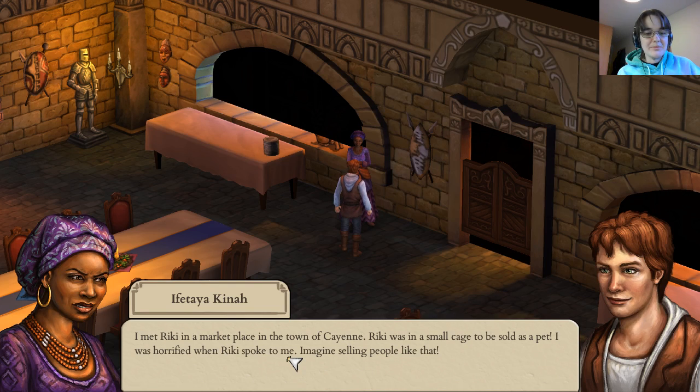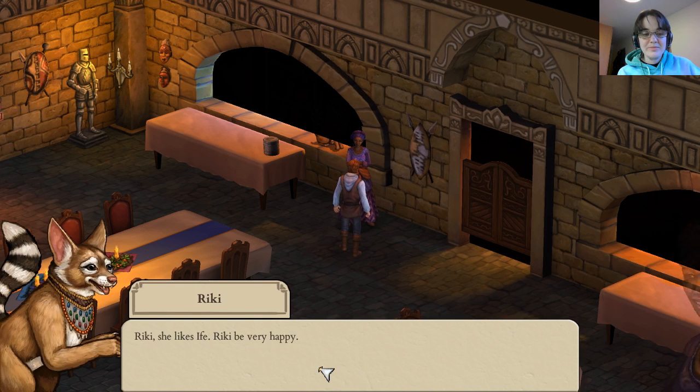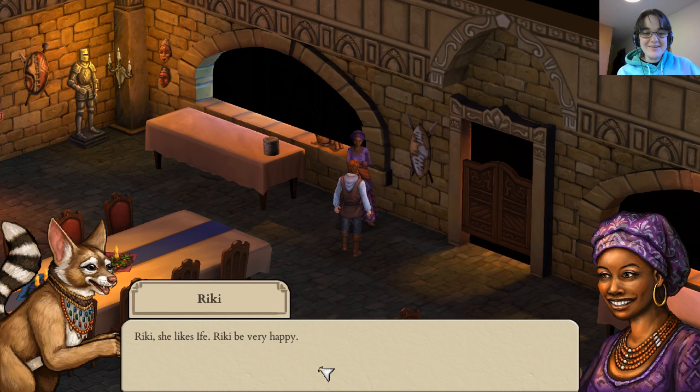I met Riki in the marketplace in the town of Cayenne. Riki was in a small cage to be sold as a pet. I was horrified when Riki spoke to me. Imagine selling people like that. Some people, they are cruel and do not care about the ones they hurt. I had to buy Riki from them. But when I tried to set Riki free, Riki, she wanted to stay with me. Riki, she likes Ife. Riki'd be very happy.